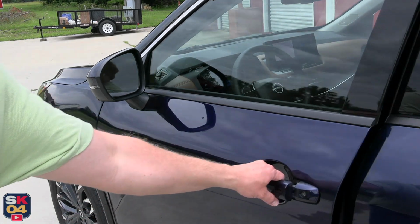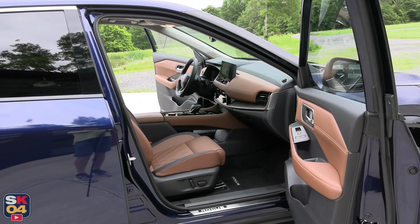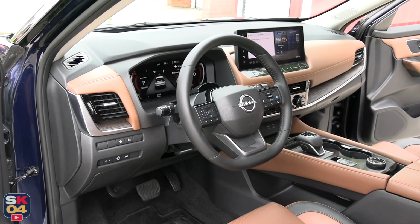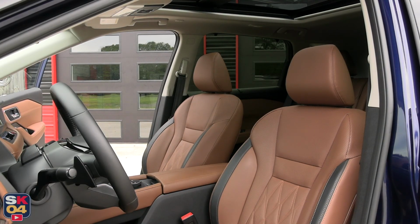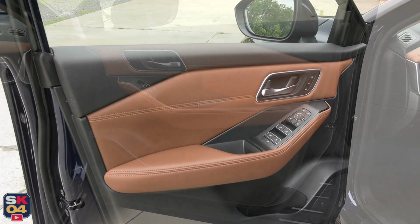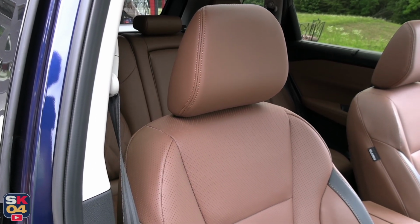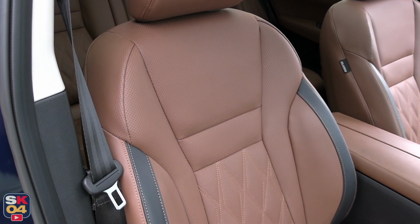Nissan describes the interior of the Rogue as a true family hub, meaning that it's designed to provide comfort and utility for everyone in both the front and rear seats. Nissan believes that technology should make life better, easier, and more fun. Having driven several new Rogues now, I've come to really appreciate it for the fact that it's just not another me-too crossover. Nissan pulled out all of the stops to build a crossover that's class-leading in terms of design, build quality, available technology, and comfort.